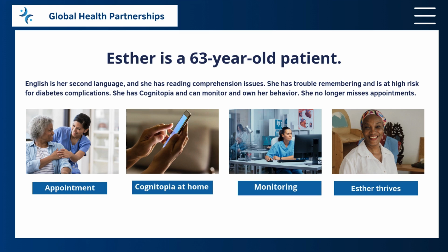Now let's examine a what-if scenario and a future user experience. Esther is a diabetes patient. She was selected for the Cognitopia program because she's actively engaged with her smartphone, loves watching videos, and playing games. With the universal design, alternative formats, and appointment reminder feature, Esther is thriving. She has Cognitopia and can monitor and own her behavior. She no longer misses appointments, and she feels empowered.